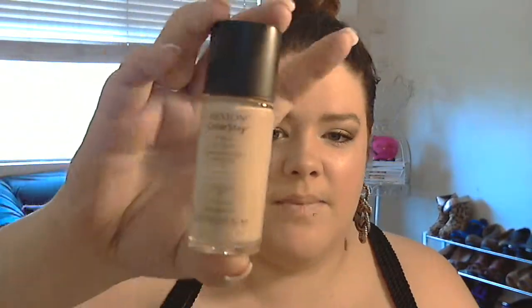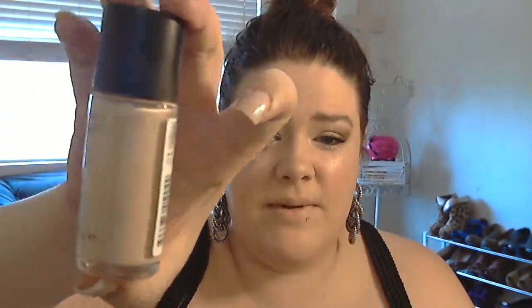So this is the Revlon ColorStay Combination Oily Skin Makeup. I've always loved this. This is my second bottle. I've been applying it with a kabuki brush, which is really weird, but I really, really love it. It's my new favorite brush to use. So this is the 182 from Sigma.